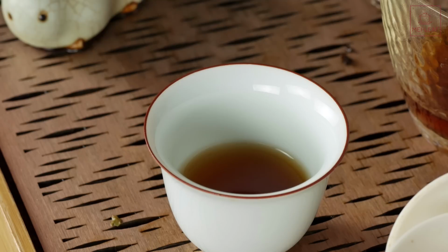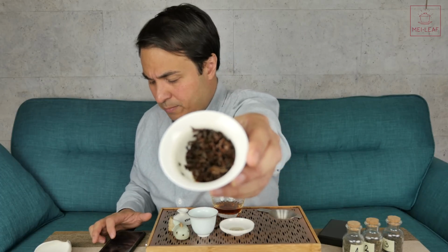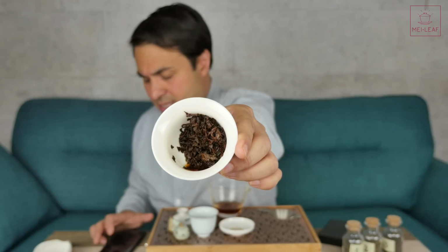Stony, mineral dryness, very, very itchy and scratchy. The texture's almost a bit grainy in my mouth. The leaf looks, if you showed me that leaf, I would say that was a black tea. You can see the colors are very much more of the auburn orange colors that you'd expect out of a black tea rather than the more chocolatey colors of a PuErh.